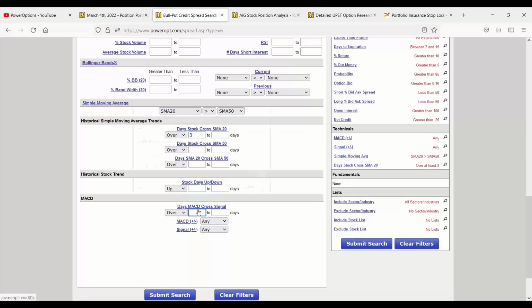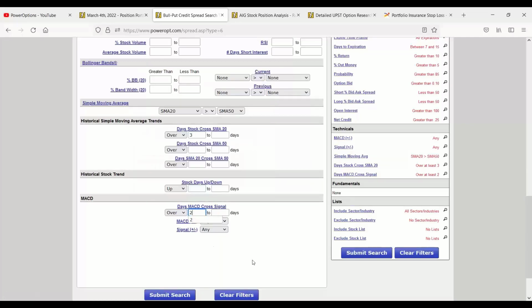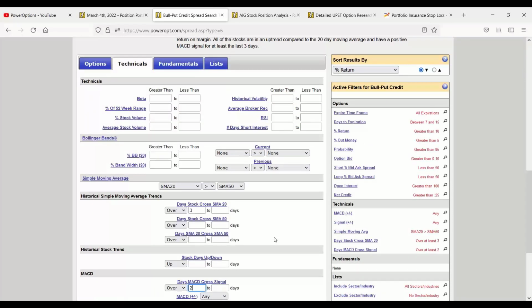In addition to that, I want to see a positive MACD cross. Let's go at least 2 days. I want the MACD line to have crossed above the signal line for at least the last 2 days. No other restrictions. See, the default bull put credit spread filter that we prefer, the weekly bull put, is actually removing indexes and ETFs just to focus on the stocks that match our desired criteria. And so I'm going to use that as well.